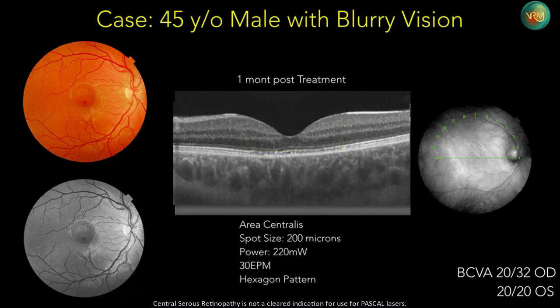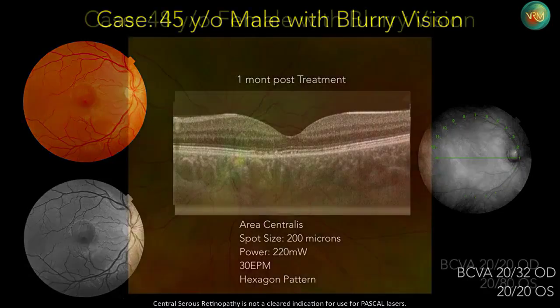So again, back to the settings. Again, we just tend to titrate these based on the pigmentation of the fundus. And the beauty of the Pascal, in addition to being a great PRP and traditional photocoagulation device, is that we can really titrate the power and see in real time what the impact is going to be.